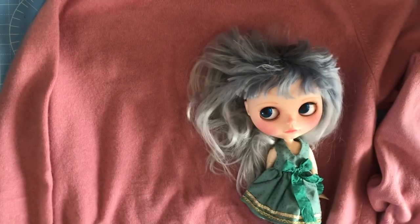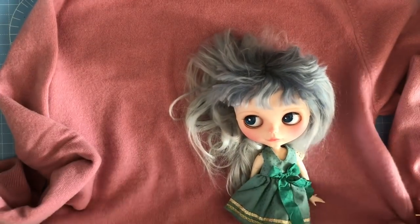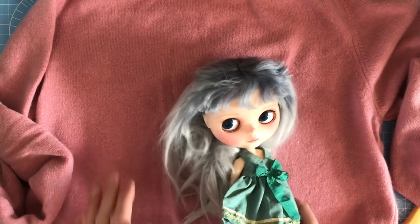Okay, the final style hat we've got today, and how to make this out of a sweater. We're going to use the back portion of the sweater because it's a nice big expanse of material. And what we're going to do is make a sort of beret style hat.